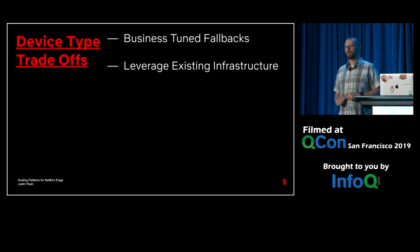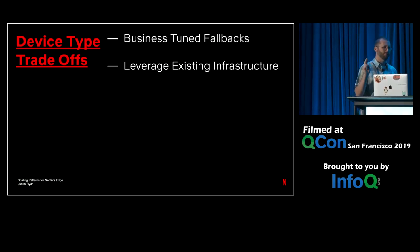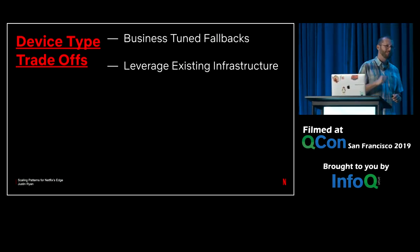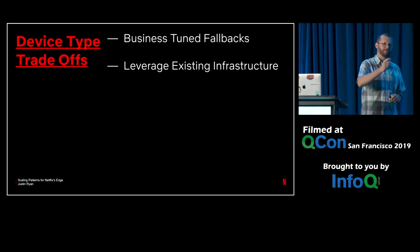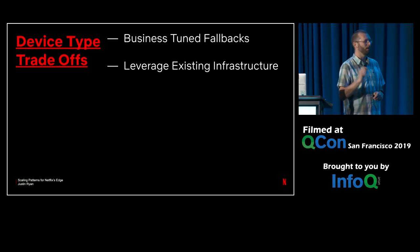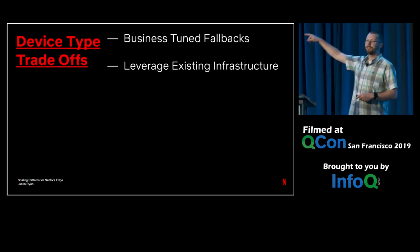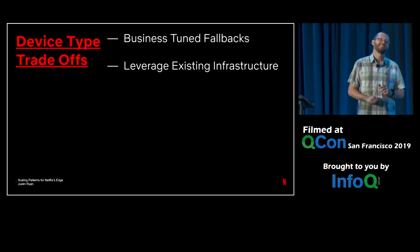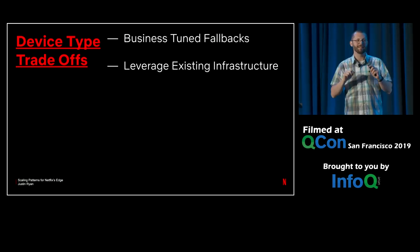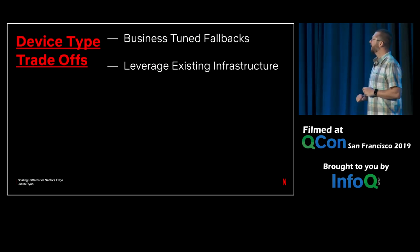So there's two trade-offs we're talking about here. One is business-tuned fallbacks. This is really going back to the business and asking exactly what do you need? If we're going to be architects looking for that freedom of moving things around, we really do need to know what they're really asking for. Because if they ask for something real-time, if you go back to the log all the users out example earlier, they said real-time. It didn't take long to say real time is like within 10 minutes. It's a very different definition of real time.